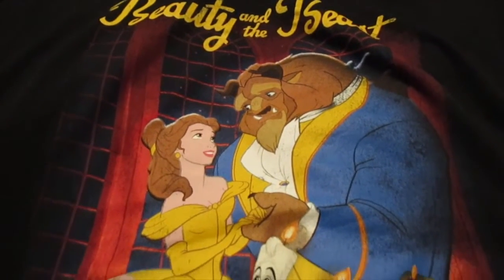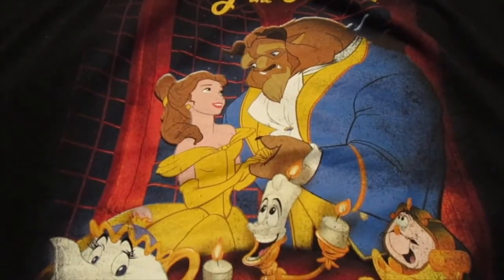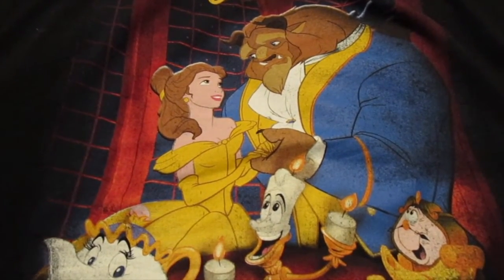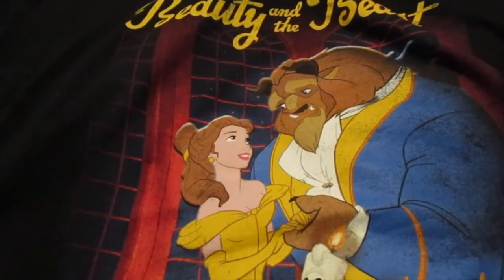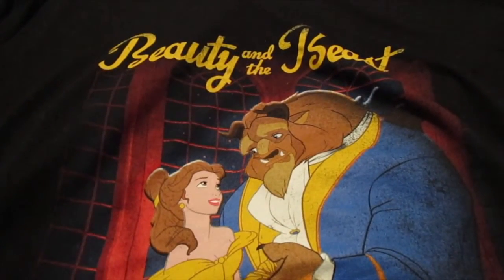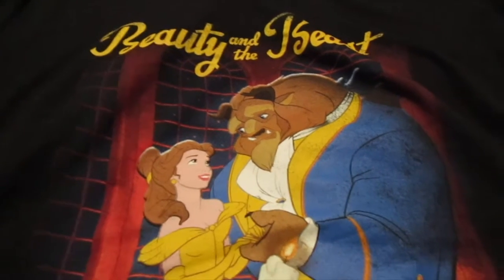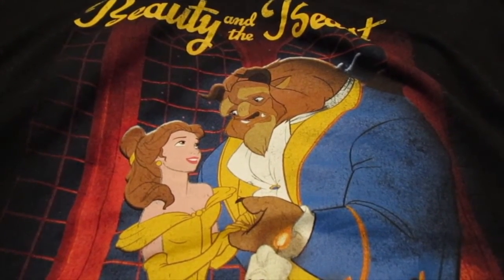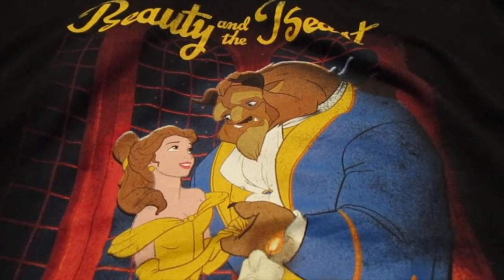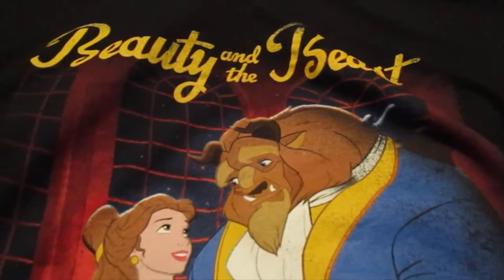I really love this shirt a lot, not only because it's Beauty and the Beast, actually. It's becoming my favorite shirt. I love it. So far, I've been wearing it as a bedtime shirt. I have a One Direction shirt that would be a different haul.